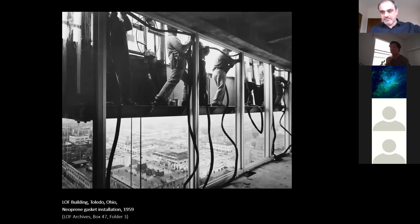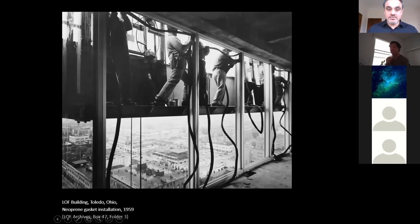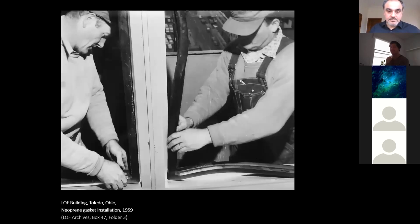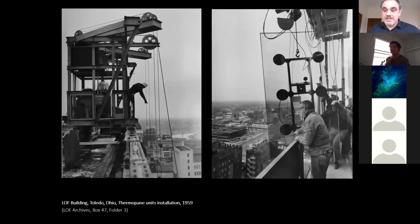You can see that they're using some swing stages coming from the top. There's the building maintenance unit of the building being used to support these cradles. And then workers here are fitting these rubber gaskets all throughout the aluminum frames. You can see them working on this platform here. And you can see a close up here of how they fit in this gasket. This is the dark gasket coming into the flange of the aluminum frame. You can still see them here, loose, still in the process of being secured on the frame and fed through. You might be familiar with this picture when you go on LMS.